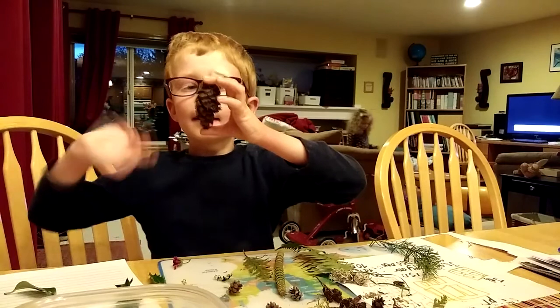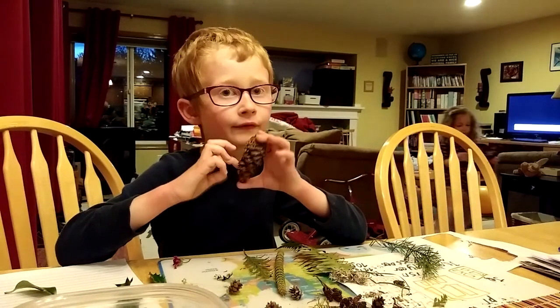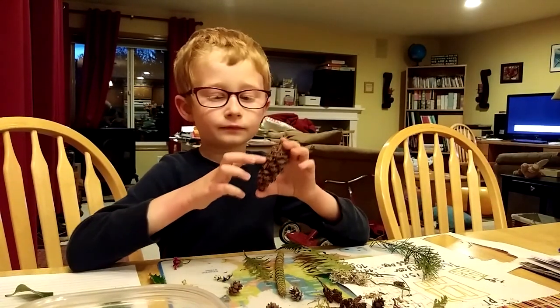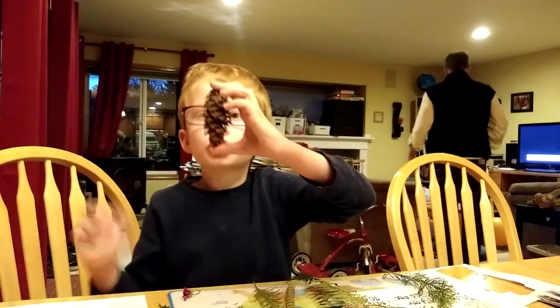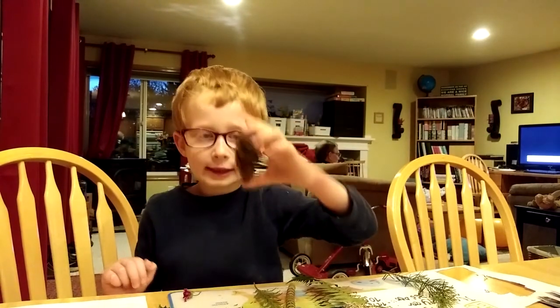Did you know that I heard a little story once about how it looks like there are little mice hiding in there because they look like little mouse paws? Douglas fir cones are hard cones, and they're a very big cone.